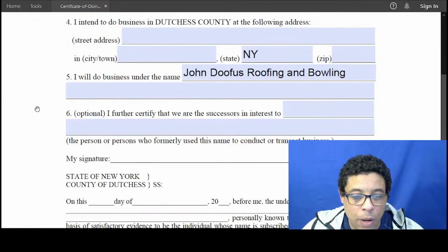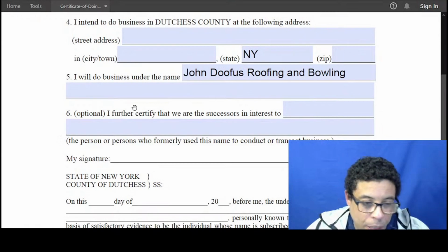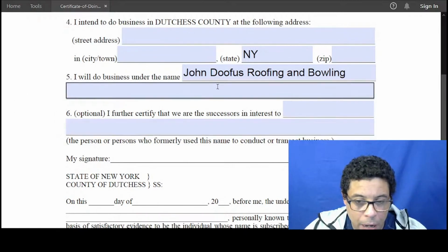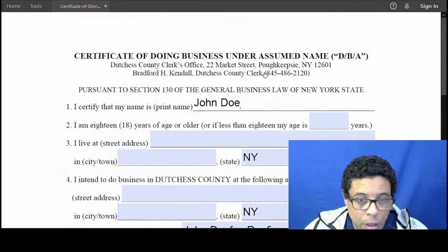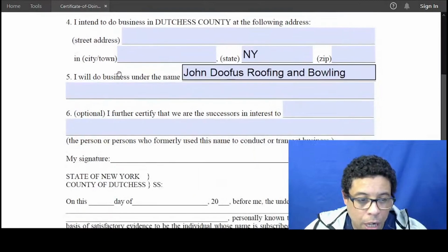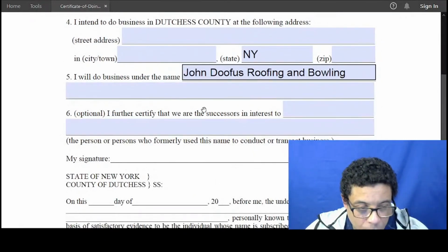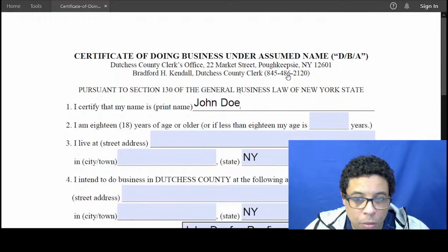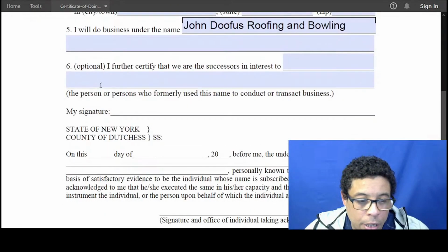I have a DBA up here in Western New York, and I didn't have this on the DBA, so I don't know if Dutchess County has a different thing. You'd have to probably call them and ask them. That's a good thing, is you can always give them a call. Here it is right there, the phone number, and tell them what your intent is.